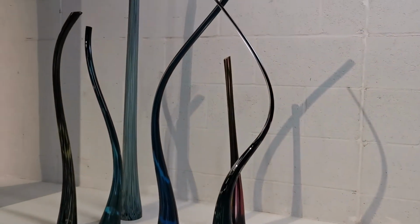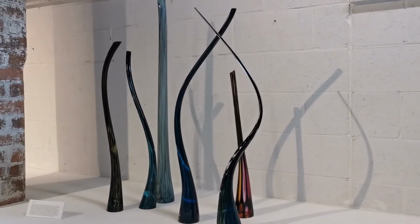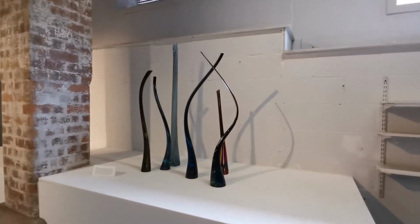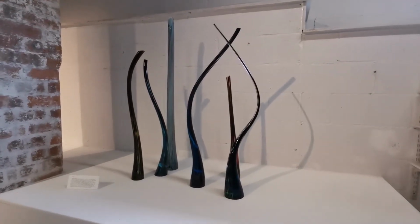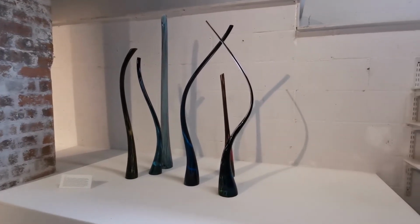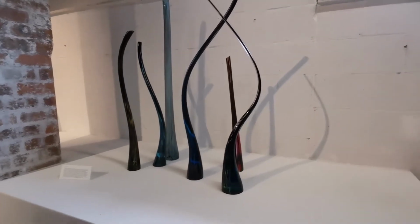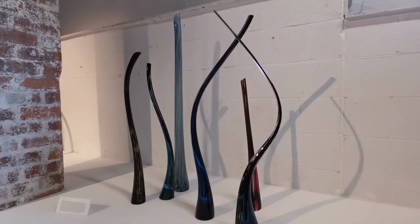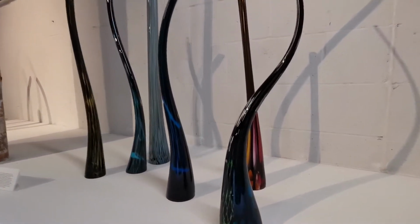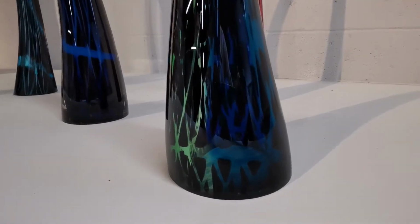So then these move on again. Okay. Now I've just got to get the scale of these. That tall one in the middle is about 1200 mil tall. 4 foot? Yeah, it's probably 3.5 to 4 foot, yeah. Wow, okay. So what are these? Yeah. So these again are called Evolve.